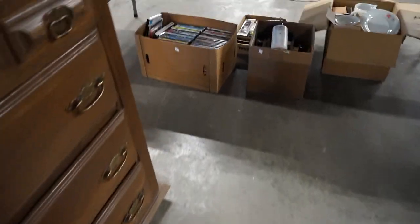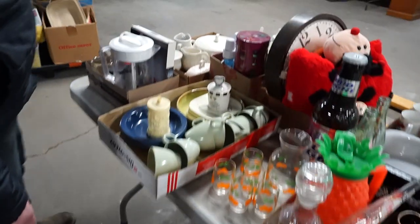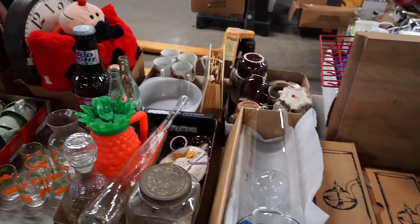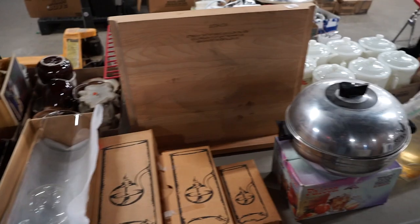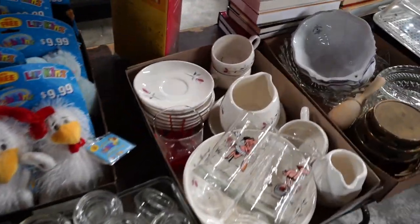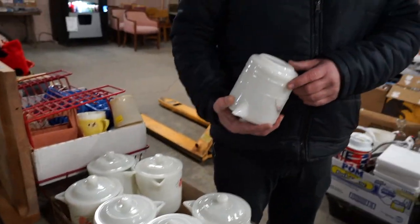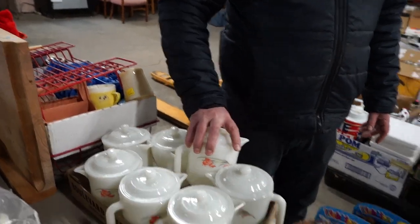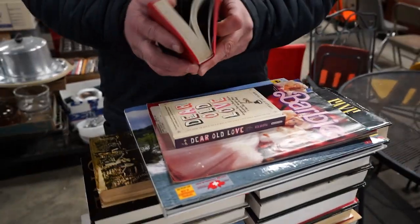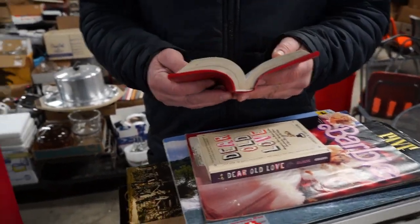Okay. Oh geez, and we're over here again. Burning our way through this stuff. I know some of it's done really well, like a bunch of Franciscan, there's vintage beer stuff in here. Like these could be something. I don't know. Oh, I'm stuck. Quotations from Chairman Mao. Sweet.